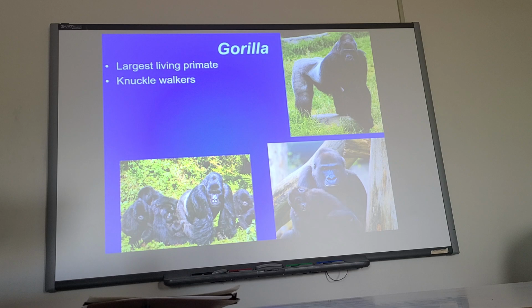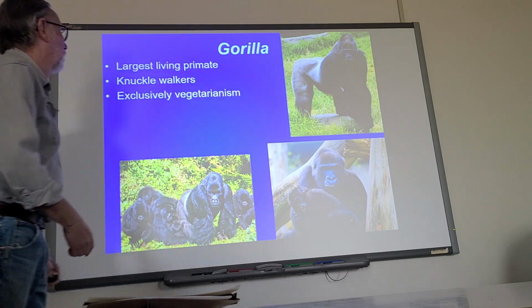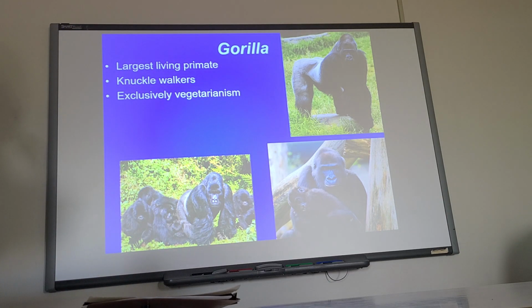Unlike the orangutan, which were fist walkers, these guys are knuckle walkers. We talked about that before. I guess you really can't see one of those pictures of that. And these were one of my examples of exclusively vegetarian. Males, 400 pounds. Females weigh as much as a male orangutan. So these are very, very big animals, very, very strong. And of course, they would be very dangerous to mess with.